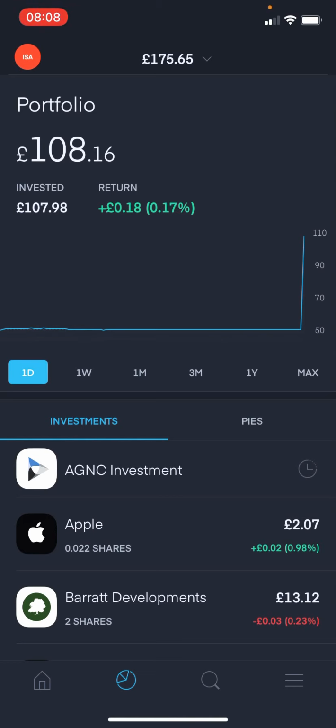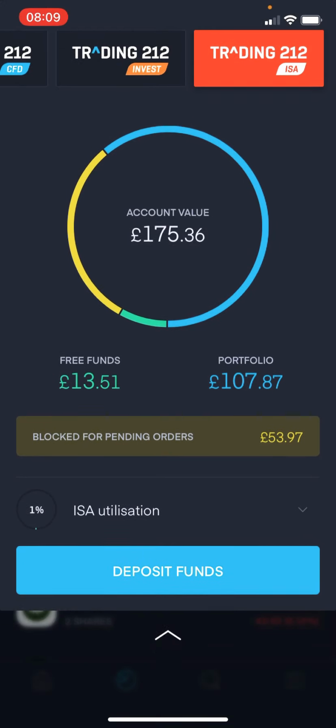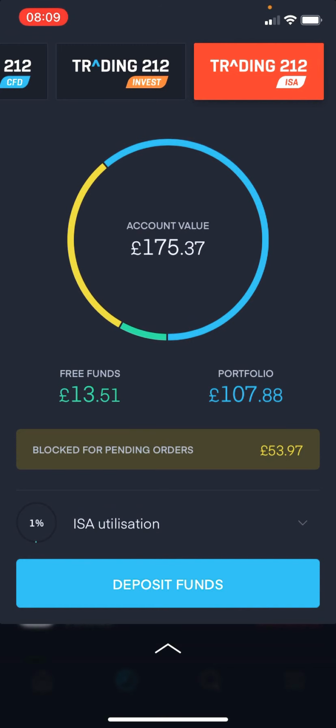I just thought I'd give you a quick update on my Trading 212 portfolio. I recently started this, at the start of this week actually, because I was doing some market research and I concluded that Trading 212 for now was the best platform for me to use. One of the key factors was that the ongoing charge for having an ISA is actually zero, so it's free to hold an ISA with them, whereas companies like Freetrade charge you an ongoing £3.